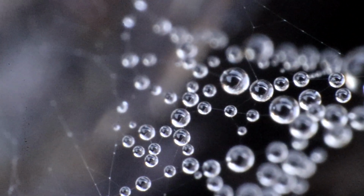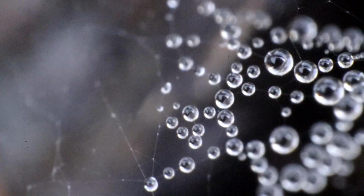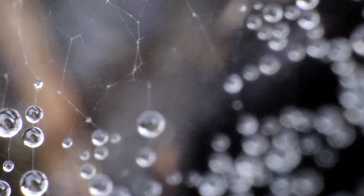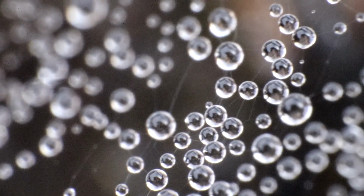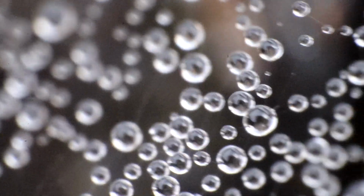Like here's another spider's web. This is on the manure pile, and I just think it's incredibly lovely and beautiful. And the whole thing is less than ½ an inch across, this whole web.